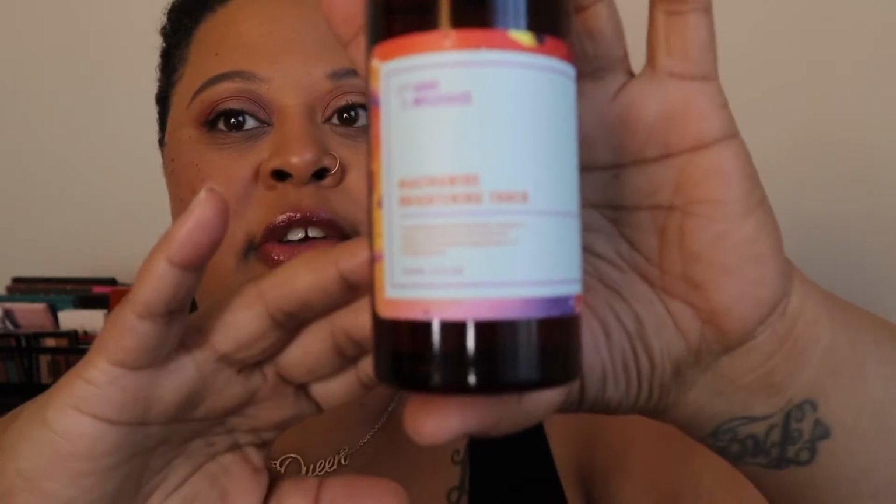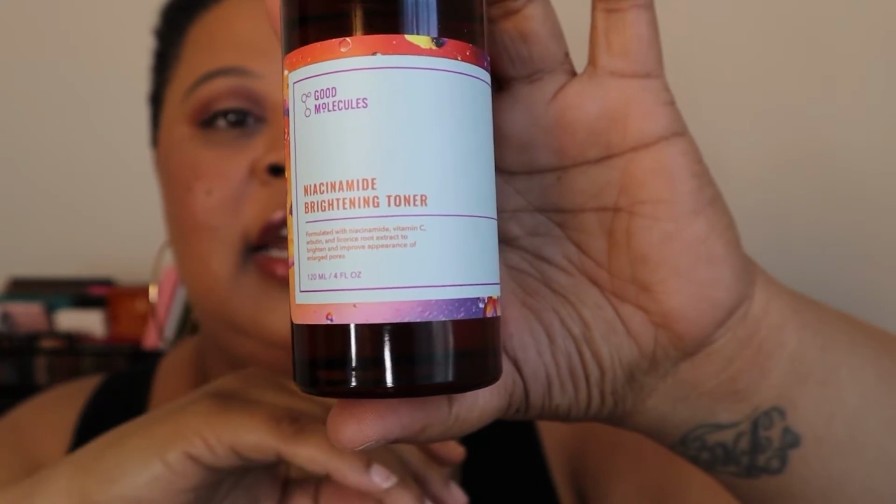Next up is a product that I did not purchase, but it was gifted to me in a PR box from Good Molecules. I got this at the beginning of March, and in the box it came with like hyaluronic acid, a toner. This is the toner. What else? A primer and a serum. But out of that, this Neocene Brightening Toner was probably my favorite thing out of that whole PR box.